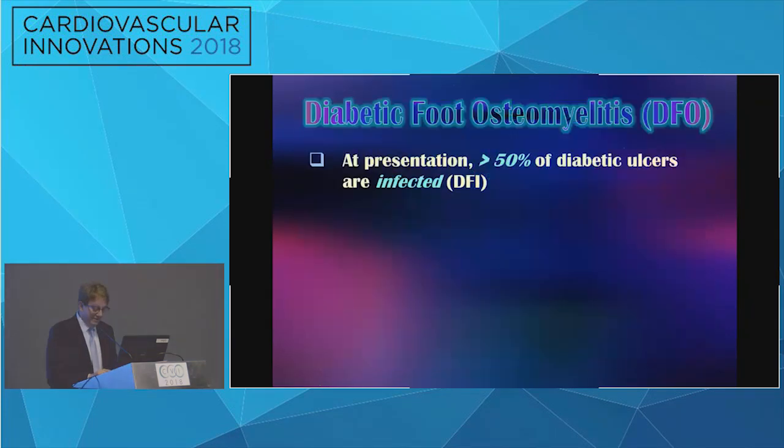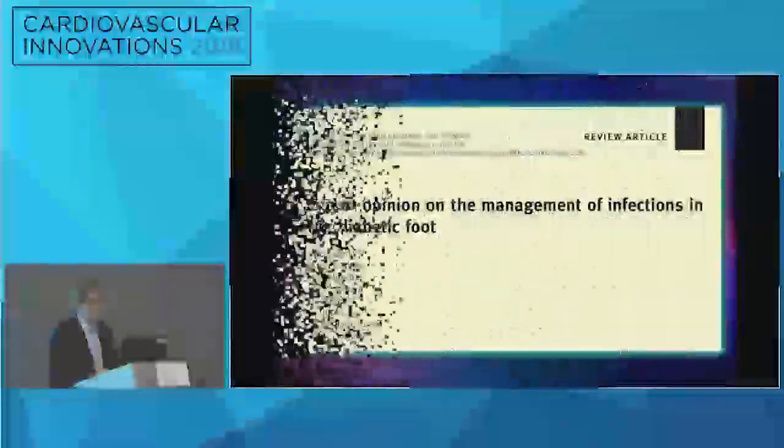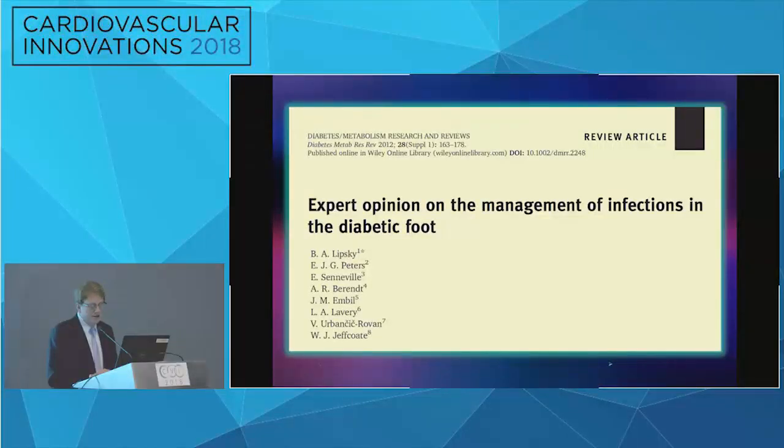Anyway, I think we all know some of the statistics behind it. The only thing I want to emphasize here is bullet point number 2, that when you have clinically uninfected ulcers, a number of studies, Dr. Lipsky in England and others, have shown that up to 15% of these ulcers will have osteomyelitis. So even though it clinically looks indolent, you may still be looking at this.